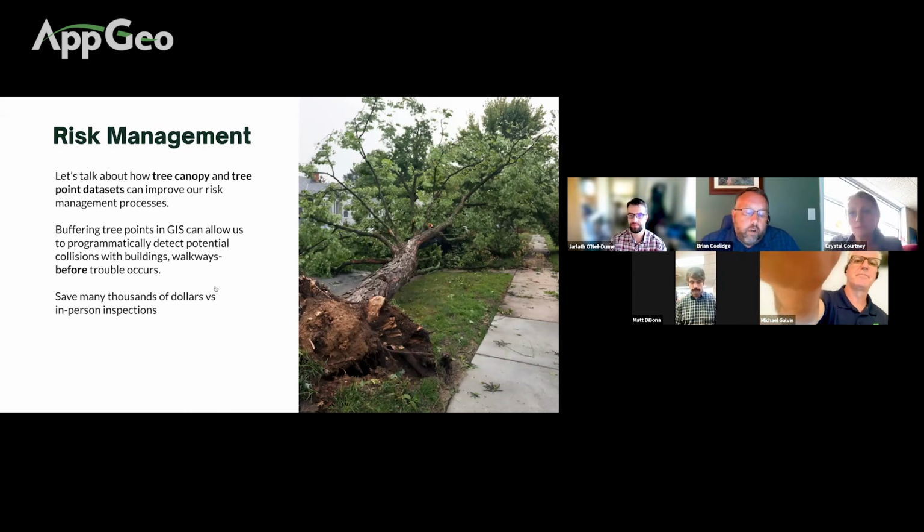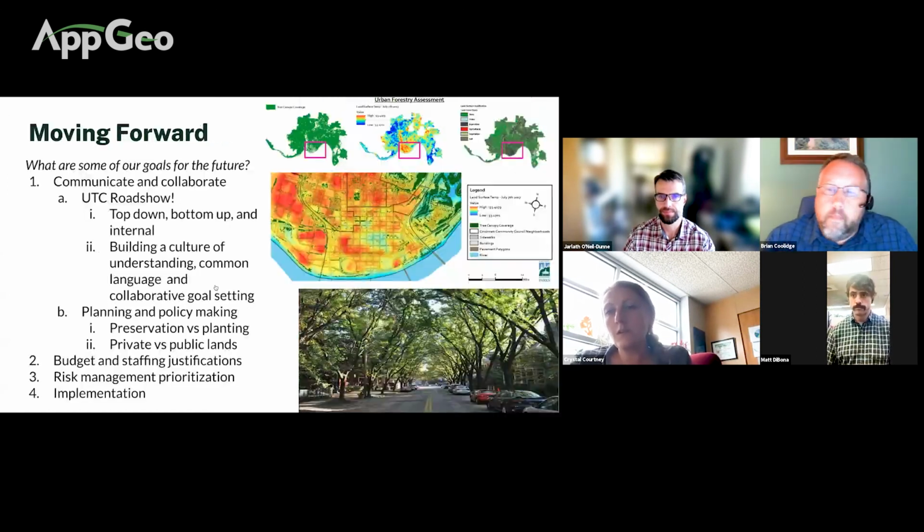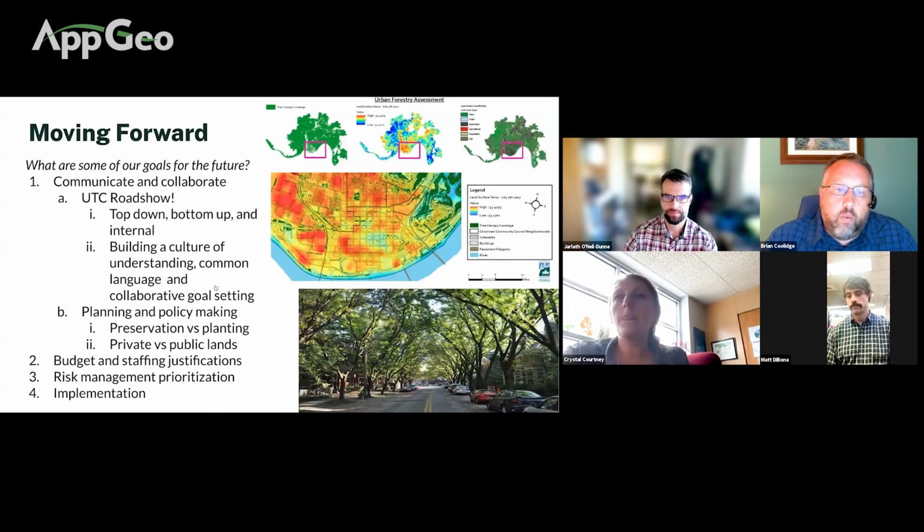I think you make a really good point there, Mike. Utilizing GIS when you may not have the resources to be able to do something, but you still can use your data set to get some really meaningful information. So I think those are some really good points. Crystal, we've got all this data waiting to be used.